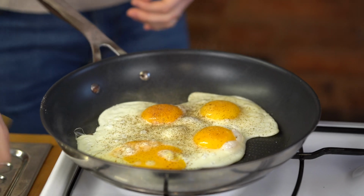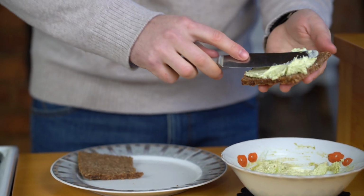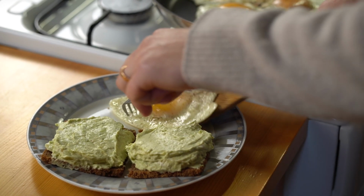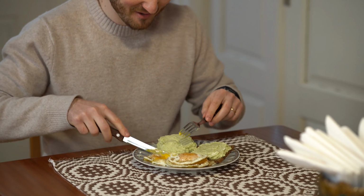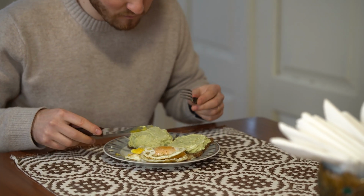Then it's time for breakfast. I usually have eggs for my breakfast because that keeps me filled up for a longer period of time. And I think it's usually a good idea to start with some proteins rather than some carbs. So that way I don't have these afternoon energy crashes.